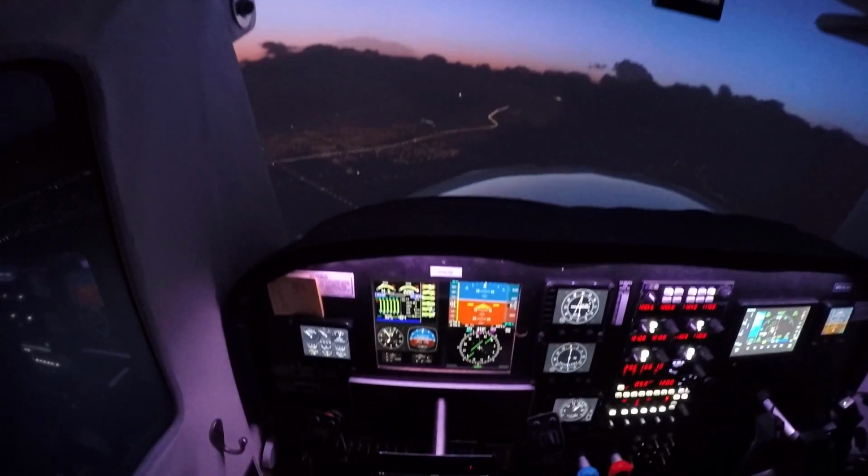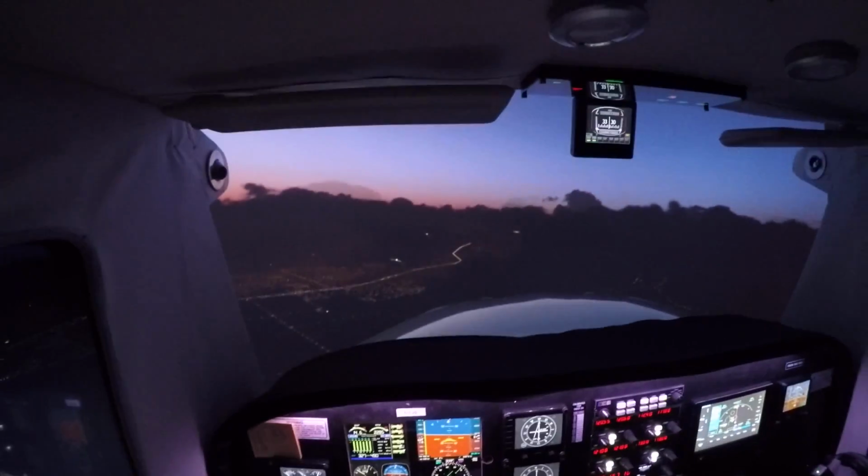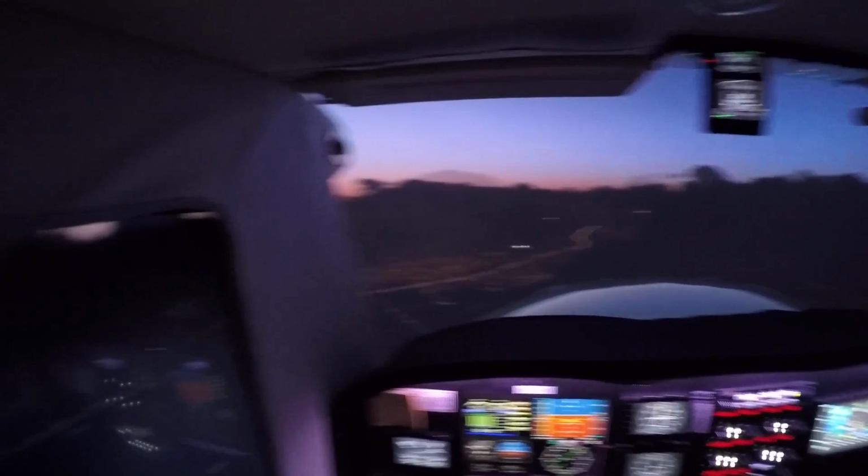Clouds going by out there. Just had a pop of the lights there. I'm following that freeway. Yeah, I don't know what that little strip is.